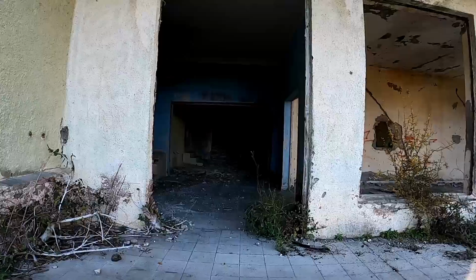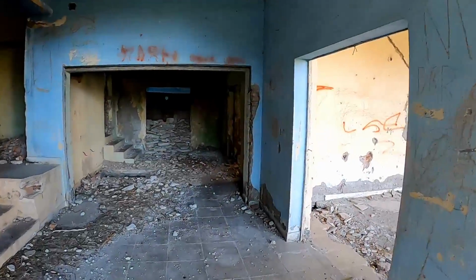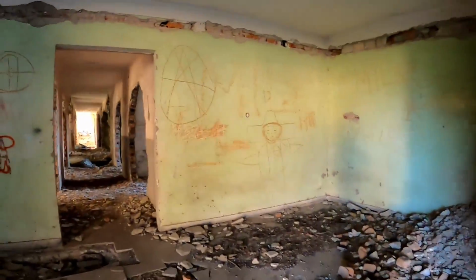It's well graffitied up, it's ruined. I don't think there's much stuff left over from when it was in use, but it's interesting to see nonetheless.